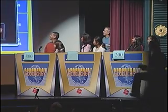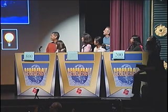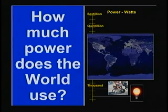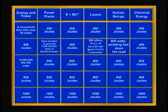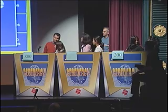Okay, and when you look at that, the Earth uses, this is kind of interesting, if we put that on the stage, we go from 1 billion to 1 trillion. So if we had 15,000 nuclear power plants, that's all it would take to run the Earth. Our next question is lasers, 33 times more power than the Earth uses. Now, I told you the answer to this, very explicit.